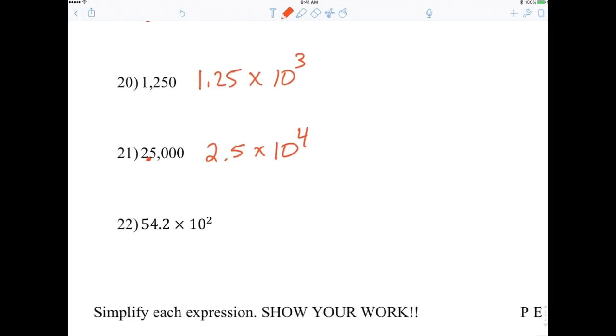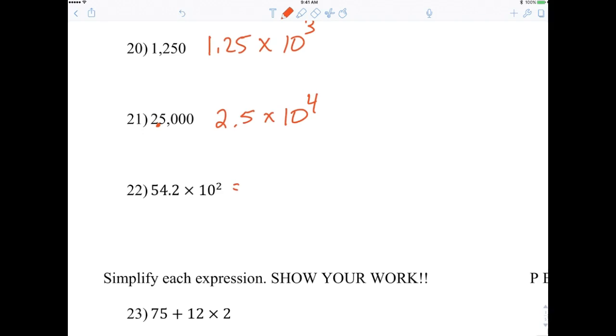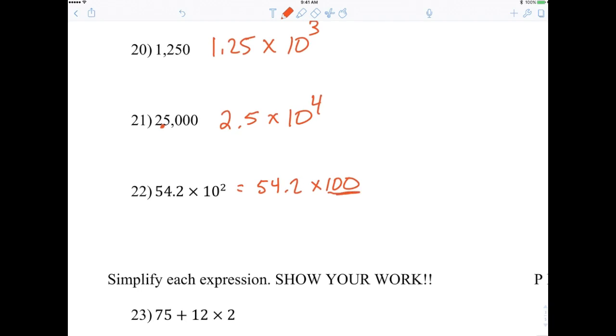22. 54.2 times 10 to the power of 2. So that would be 54 times 2 times 100. So how many places do I have to move the decimal? So 2 places. Right. So if I move it, how many zeros are you going to add? 1, 2.